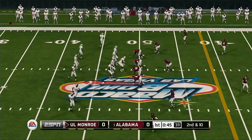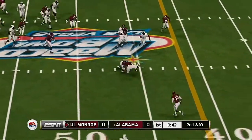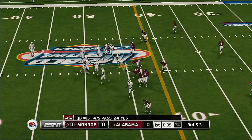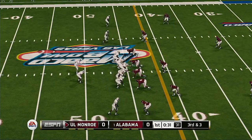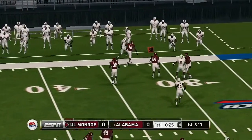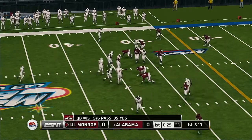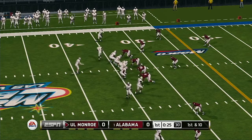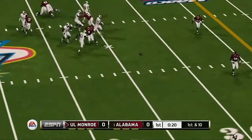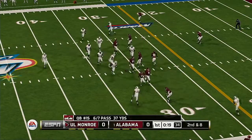Second down, 10 to go. Ball on the 48-yard line. The 45. Got a man. Watch out here. He gets hit out of bounds around the 34-yard line. Goes out of bounds at the 31-yard line. That makes it second and 8.